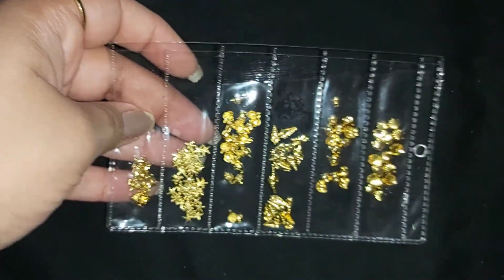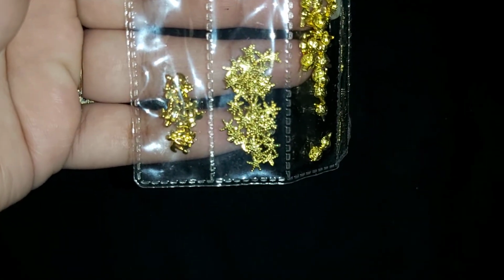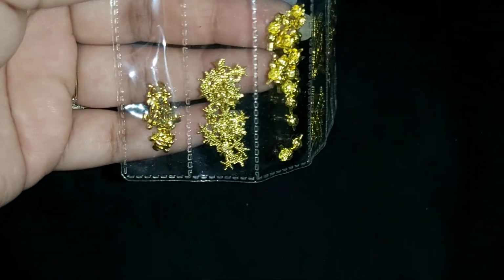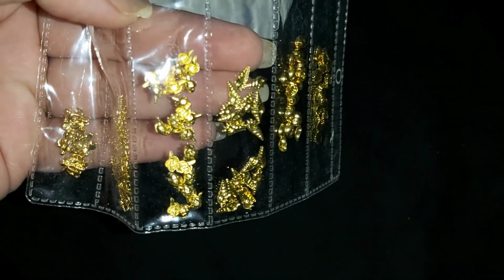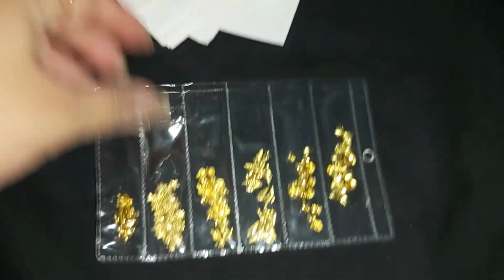Next, I have one of the most cutest products which I bought. This is a pack of studs, and all the studs are really beautiful. This is a tortoise stud. The second one is starfish. Another one is seashell. Another seashell, and seashell. I can't wait to use this product.